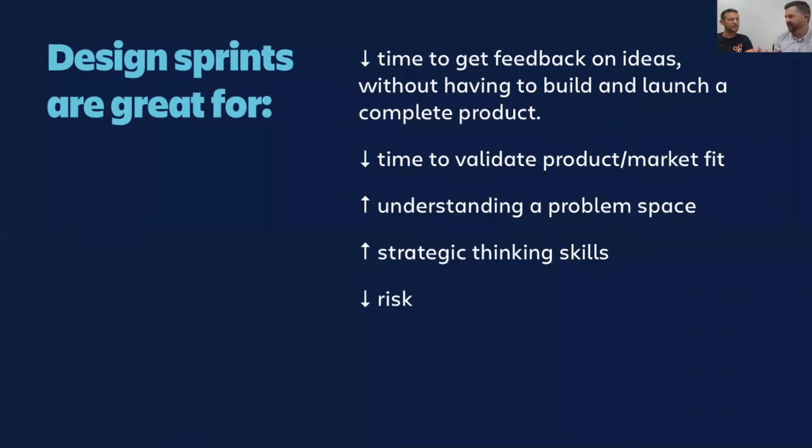Were they really? No, it was just some ideation, sure, but there was no testing and there was no anchoring it to product strategy or anything like that. And why does that matter if someone's passing off their ideation session as a design sprint?